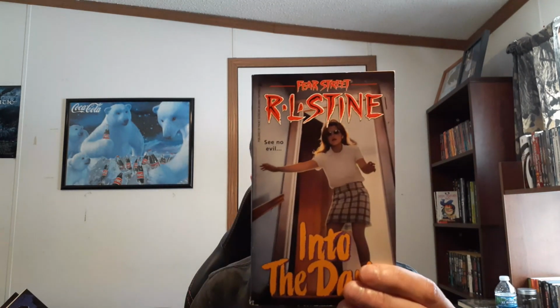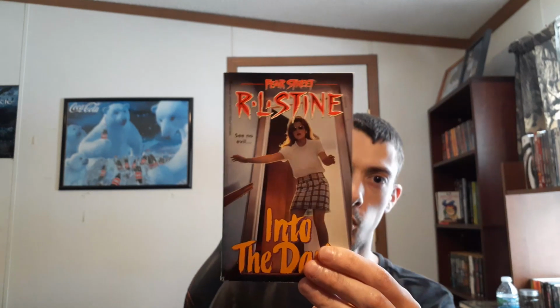Let's see. Then we have, this is kind of the holy grail here. I have the last 3 books in the original Fear Street series, and seeing these books in the photos on the lot on the marketplace ad was pretty much what made me decide to go pick these up. I could not turn this down. So we have book number 49 in the original Fear Street series, Into the Dark. This one I think goes for like around $20 online.